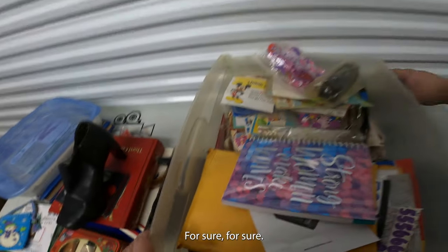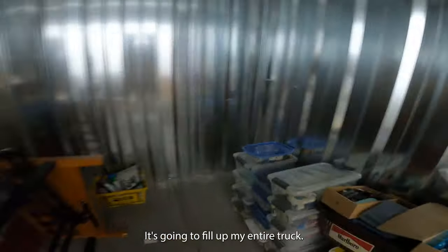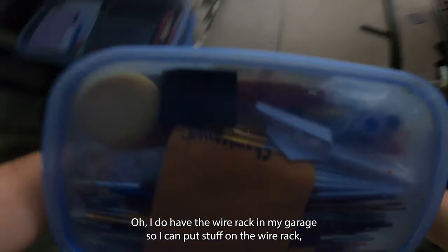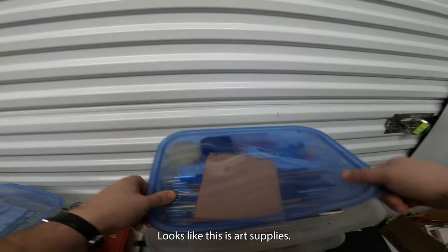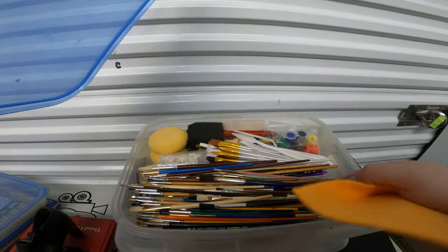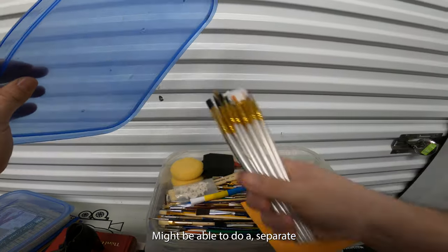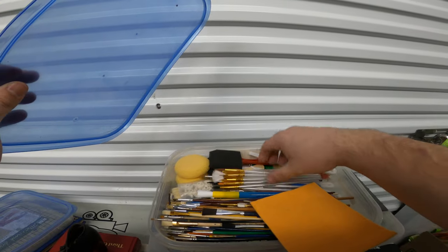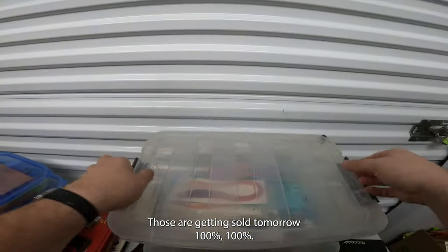For sure. I have to move all this stuff in my truck too, which is crazy. It's going to fill up my entire truck, maybe. I do have the wire rack in my garage, so I can put stuff on the wire rack, which is helpful. Looks like this is art supplies. Look at all of the paintbrushes, guys. That is so many paintbrushes. Wow, might be able to do a separate lot for all these because they're all white and gold. That is really cool. All right, those are getting sold tomorrow, 100%.